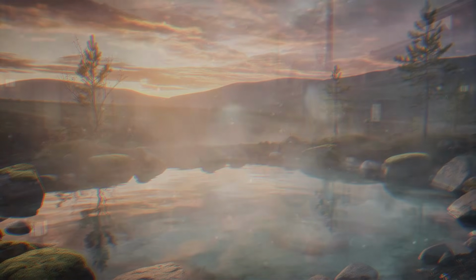There was nothing to extract, nothing to store. The benefit came from proximity rather than possession. Once warmth was felt, it could not be carried away. It remained where it was.